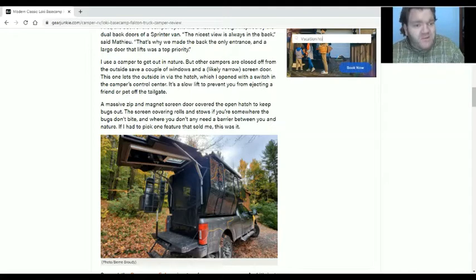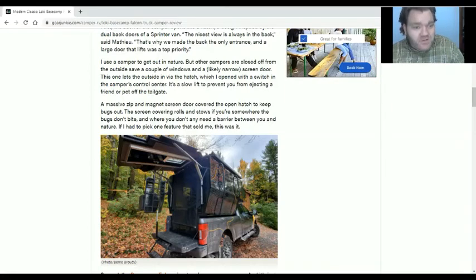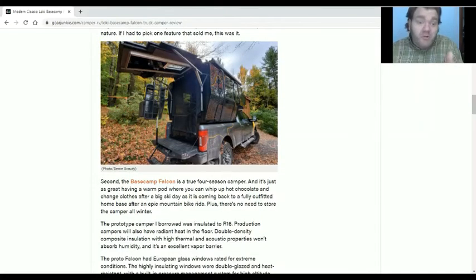A massive zip and magnet screen door covers the opened hatch to keep the bugs out. The screen cover rolls up if you're somewhere the bugs don't bite and where you don't need a barrier between you and nature. If I had to pick one of the features that sold me, this was it. Yes, I do like the idea of a bug screen to keep the mosquitoes and stuff out.